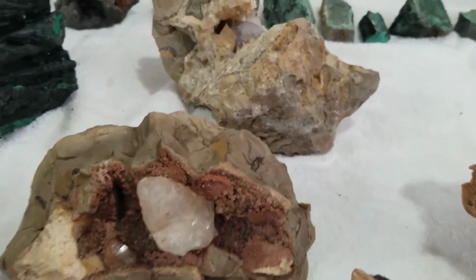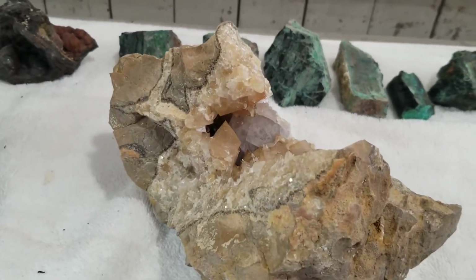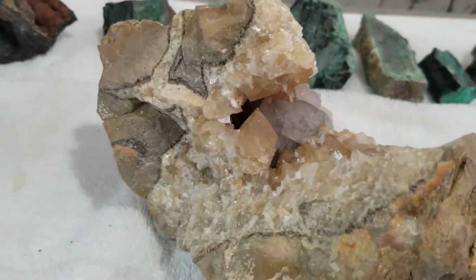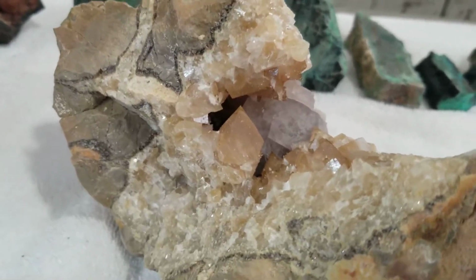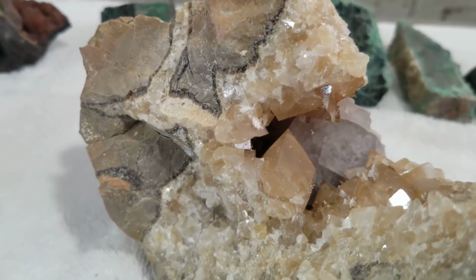And going back to the Septarian nodules, once again, I was fortunate that this broke just right. This has a really nice light blue barite crystal down in that cavity along with the calcites.